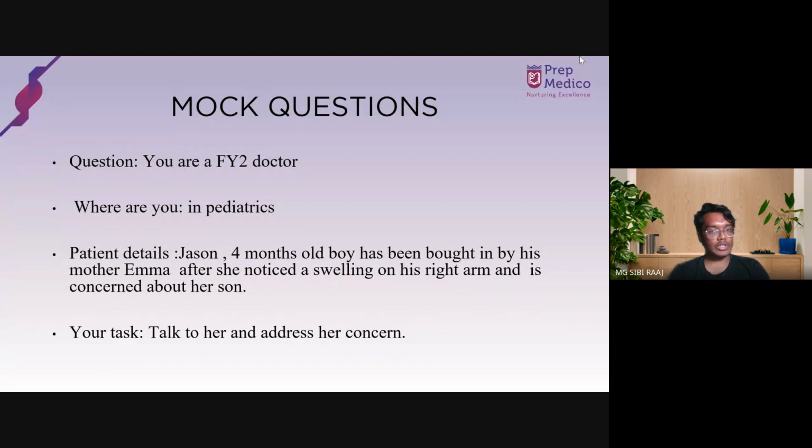Because I'm suspecting this, I'll refer them. And if the pediatric specialist doesn't find anything, then it's okay. But if he still finds something bothering him, he will refer you to the multidisciplinary team. This is in case of GP.